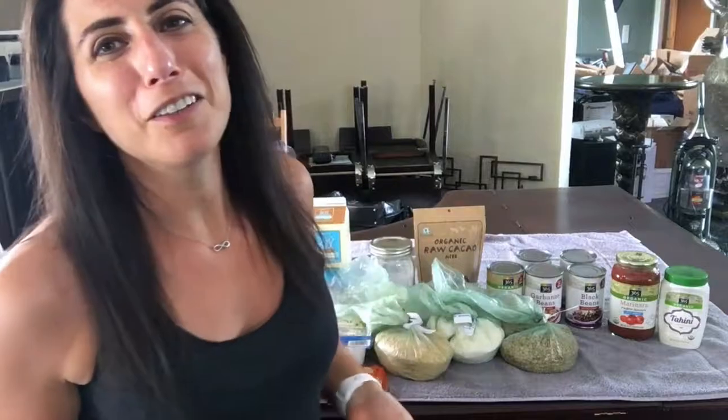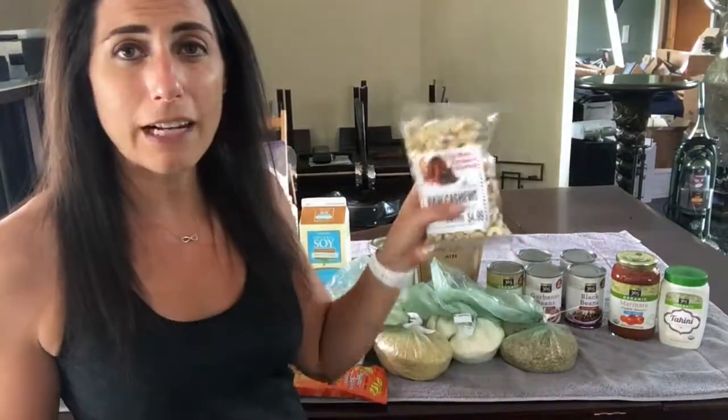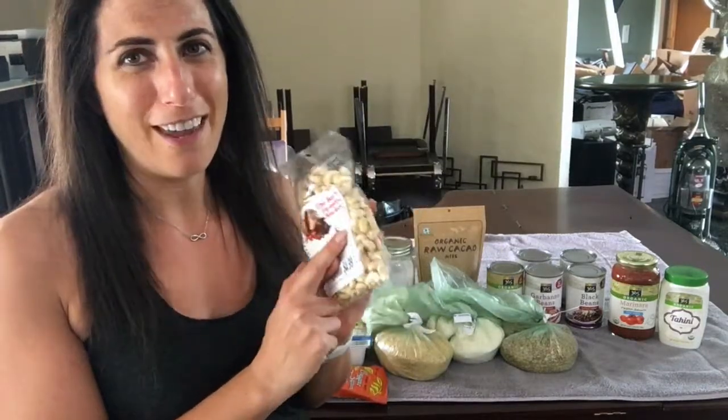And when I was at Whole Foods this week, I forgot that I wanted to make my raw vegan ranch dressing. So I did not get from the bulk section their cashews, but I got them from the farmer's market that I went to this morning. So cashews also kept in a mason jar in the pantry.